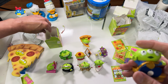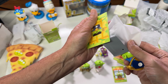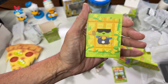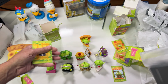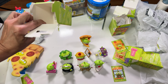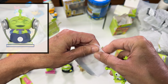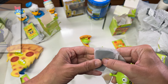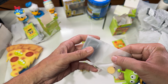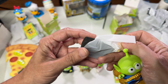I don't know if there's anything else. Oh, yeah, there is. Let me see. This is the billionaire. So I guess we didn't get the chaser, which I really don't care because the chaser's kind of lame, actually. I will show it to you. But this is soft and squishy. I think it's a briefcase. I think it's supposed to be a briefcase.